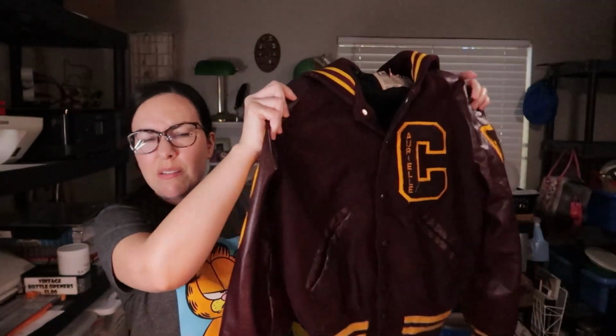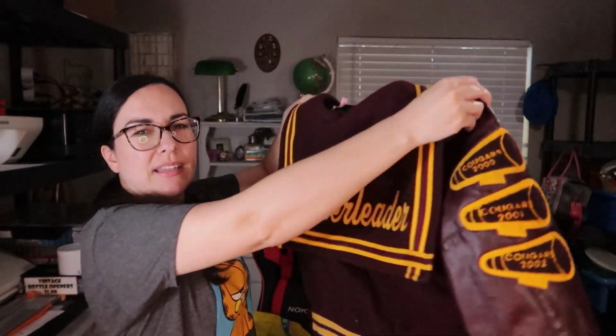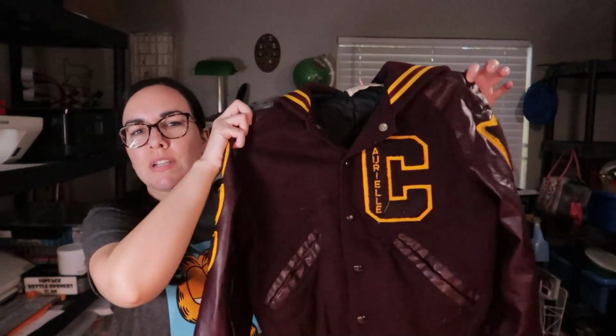Clothing items. I found this Letterman jacket. Is it a letter? I don't know. This is a cheerleading one, so it belonged to a cheerleader, and on the arm it has patches from 2000 to 2002. I like the color. It's really nice. It looks like at one point they did dry clean it. I do have to depill it though. It's a little fuzzy in some areas, but it's just really cool.